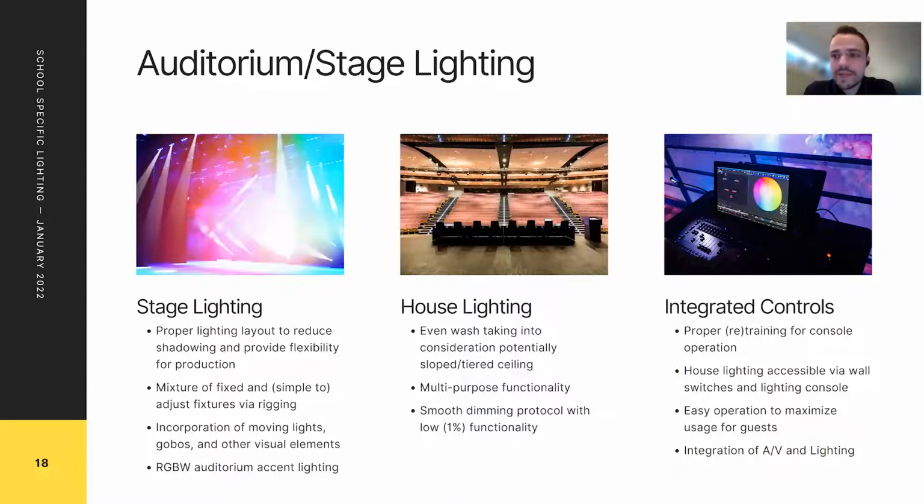In terms of the industry, moving lights are starting to become more cost effective. In the past, the movers, which seemed to be designated only for high-end houses, can now go into schools, and so it's something that's interesting to apply. We have other effects as well, gobos, which can be outfitted with school logos, as well as some other visual aspects such as projection, and even video walls can be utilized as well.